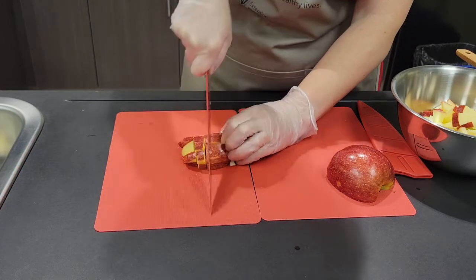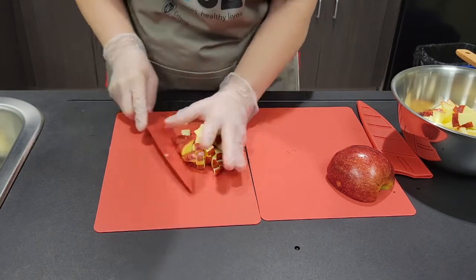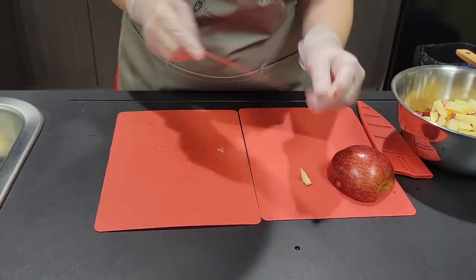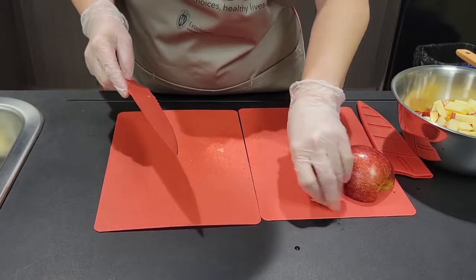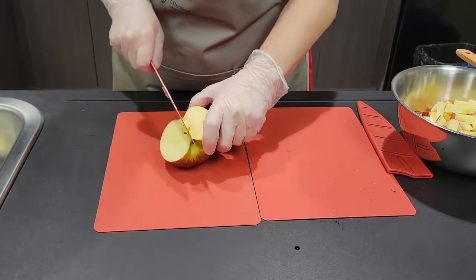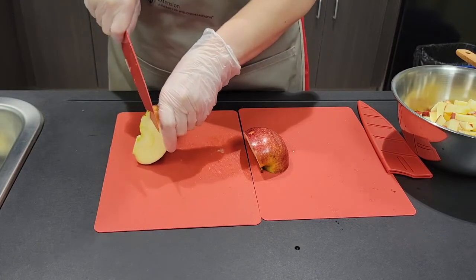There you go. It doesn't have to be perfect, but that's how it is. We have to put some lemon juice so these apples don't turn brown. The acidity from lemon juice will protect them. So that's the next step.